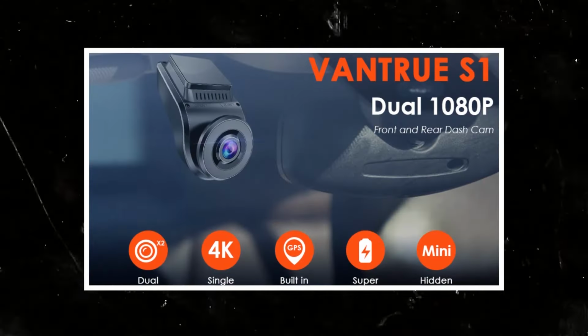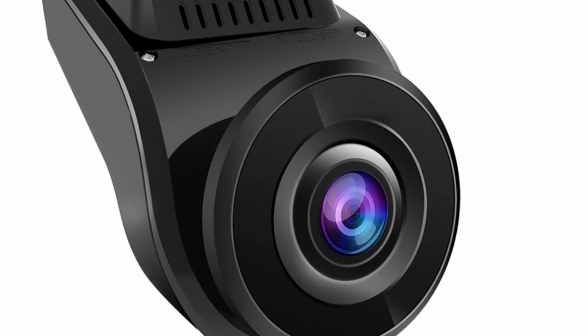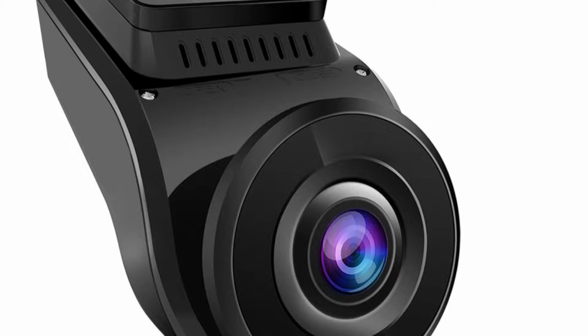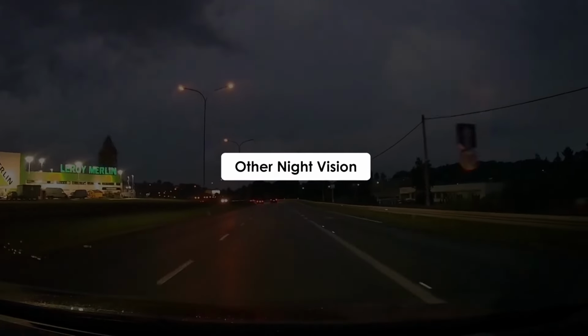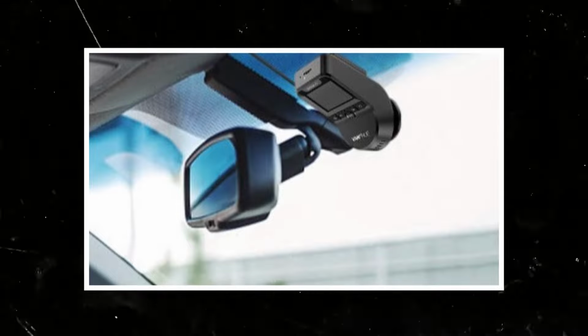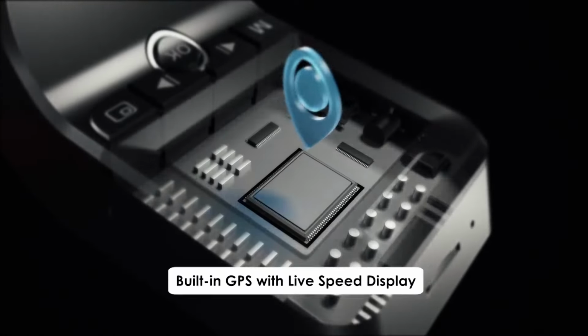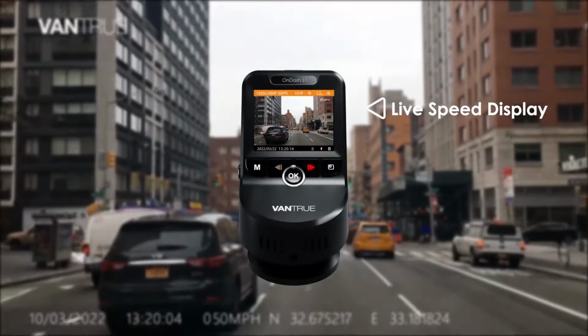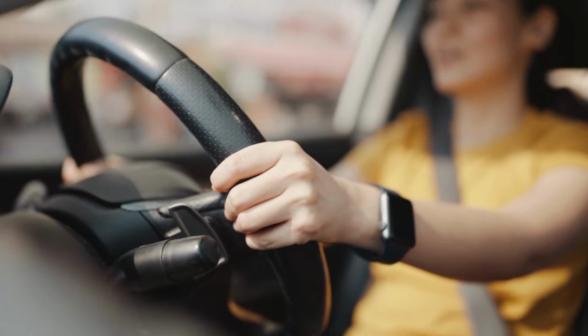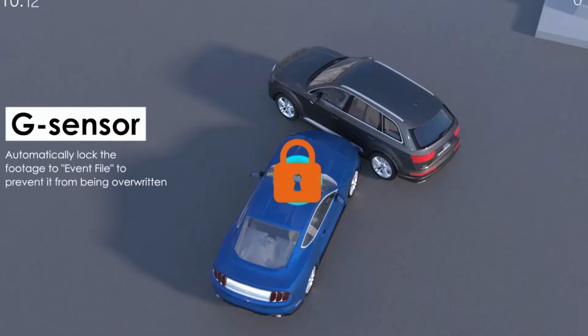Both record at 30 frames per second in 1080p, however, the front camera may be used independently to record in 4K. These devices contain Sony StarVis night vision and can operate in temperatures as high as 158 degrees Fahrenheit. What the camera observes is displayed on the front-facing camera screen along with the live feed of your velocity, a handy tool for a backseat driving passenger. If you're worried about what might happen to your car while you were away, the 720p parking mode will let you check on it afterwards.